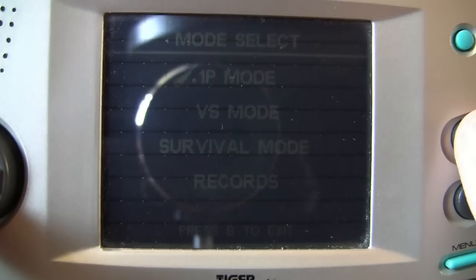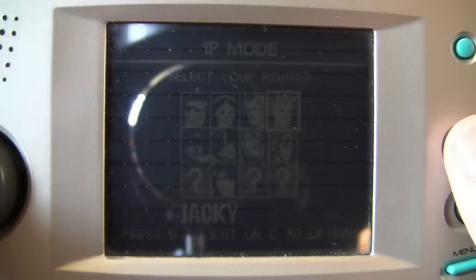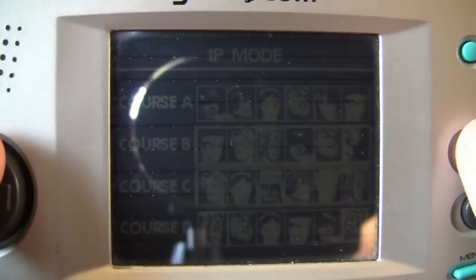Okay, what's happened to music? Isn't music like a series of notes designed to make a sort of melodic tune? Because this is just random beeping, more so than the thing at the beginning of my videos. Press A. Okay, let's have one player mode. I'm going to be... Oh, notice that I've unlocked Janet, look. I'll show you why later. Jacky. I shall go for course A. Start.